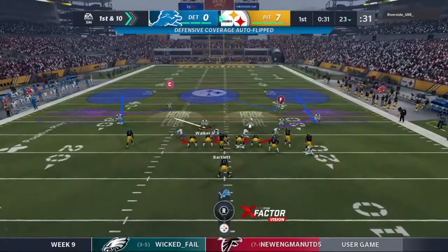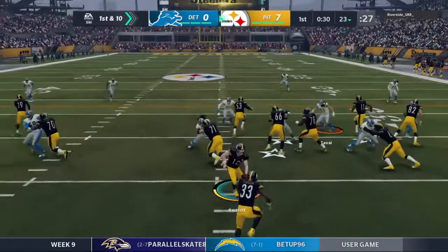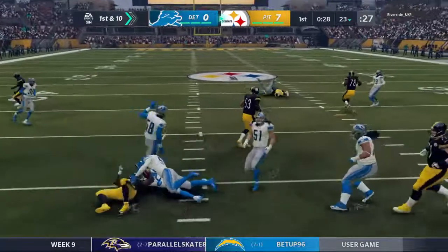The Pittsburgh offense at the line to start their next drive. A tale of two extremes already in this game. A touchdown pass on their opening drive followed by an interception last time out.